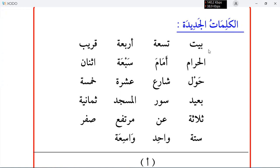Okay. Hawla means around, round. Sharia, road. Ashara, ten. Hamsa, five. Miss Bahia. Miss Bisma. Salasa, three. Baidun, far. Surun, fence. Al Masjidu, mosque. ثمانية, eight. ثلاثة, three. عن, from. مرتفع, high. صفر, zero. ستة, six. واحد, one. واسع, wide.